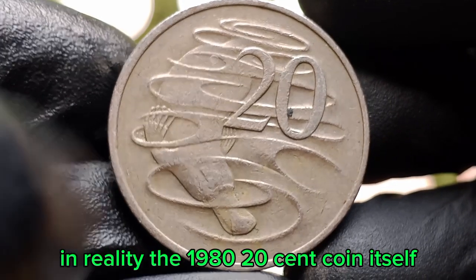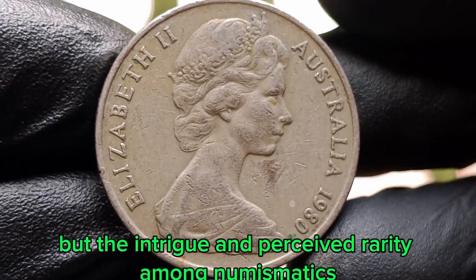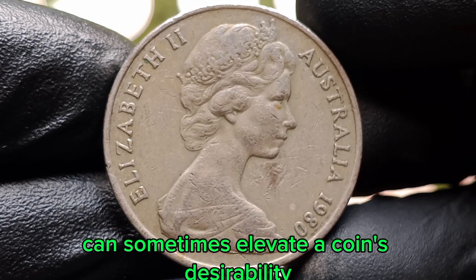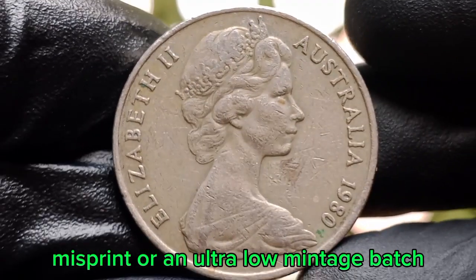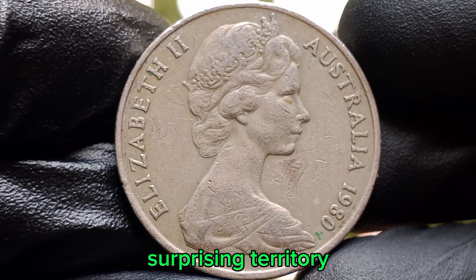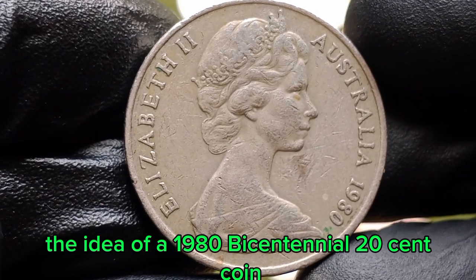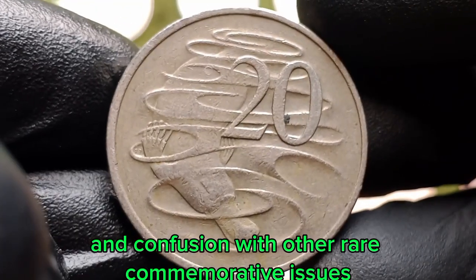In reality, the 1980 20-cent coin itself is not officially designated as a bicentennial issue, but the intrigue and perceived rarity among numismatists can sometimes elevate a coin's desirability and market value, especially if it has a unique mint mark, misprint, or an ultra-low mintage batch. These factors, more than just the year, can drive a coin's market worth into surprising territory. The idea of a 1980 bicentennial 20-cent coin possessing unimaginable wealth likely stems from a fusion of myth, collector lore, and confusion with other rare commemorative issues.